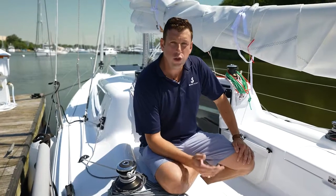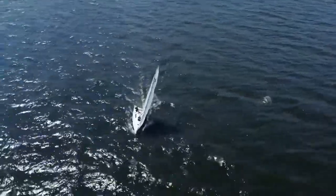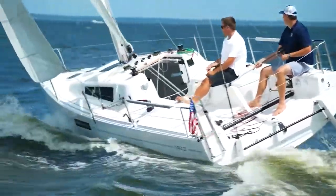The First range is a hugely important part of the BENETEAU heritage. For more than 40 years, the promise and the premise of the First range has been to deliver performance sailing to every sailor, in every area, and every budget. And this boat does more than deliver.